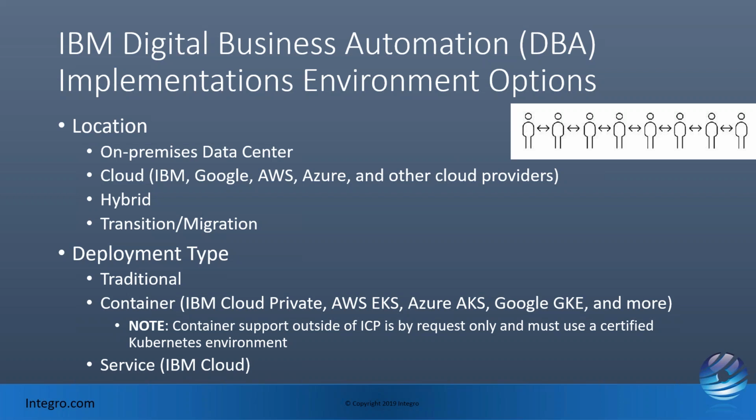Then the type of deployment, traditional with physical servers or with VMs, you can run either of these on location or in the cloud. We can run container environments on premises. We can run container environments in the cloud. Same with virtual machines. The exception is an actual service like IBM offers, like FileNet in the cloud. That would just be obviously in the cloud.